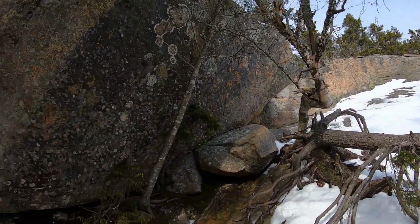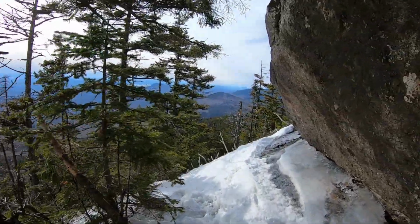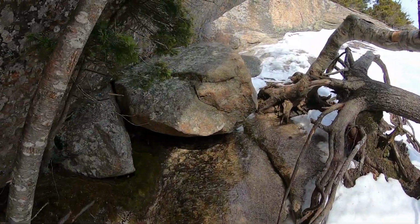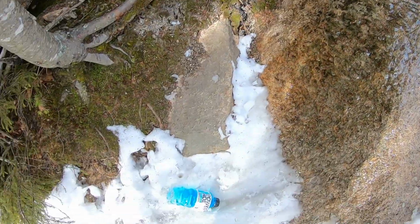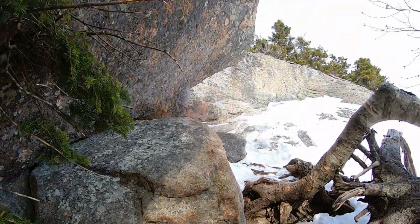Hopeful we don't have to go up that way. I think we do. Yeah. I don't see like a carrot or a marker, but I see a bottle of blue Powerade. Yeah. We no longer have markers on the trail. Wait, does Powerade not freeze? Kick it. We have a bottle of blue Powerade freshly telling us to go up that.